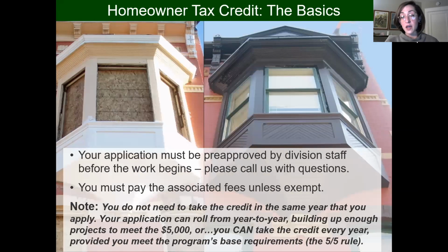Some other basics are that your application has to be pre-approved by our division staff before the work begins. So there are a couple different representatives in the homeowner tax credit unit. It's myself and a couple other people, and we all serve different territories. My territory is the Southern Tier, so if your home is in the Southern Tier and you're doing a tax credit application, it'll be me who's reviewing it, but we have other folks that cover different areas of the state. And we all work together to make sure that we're processing everyone's applications and providing technical assistance.